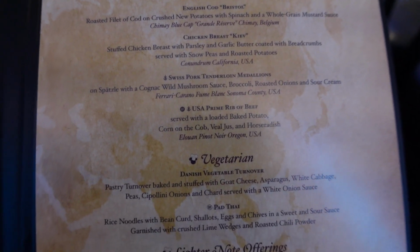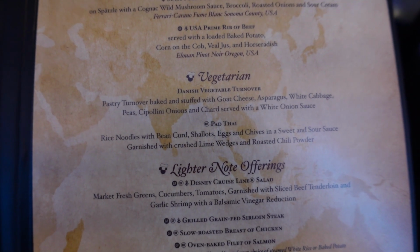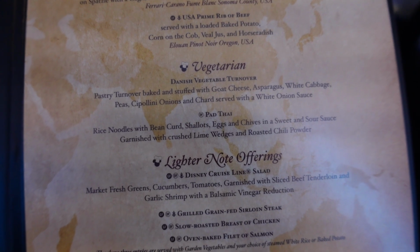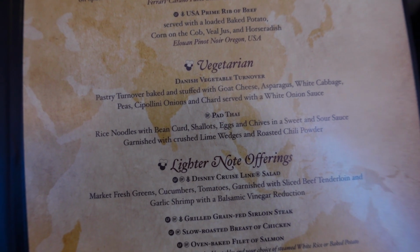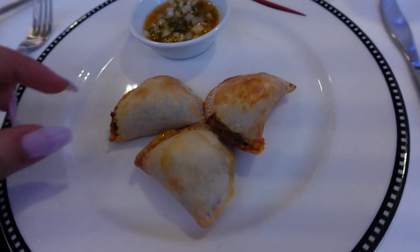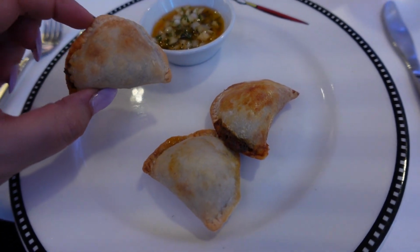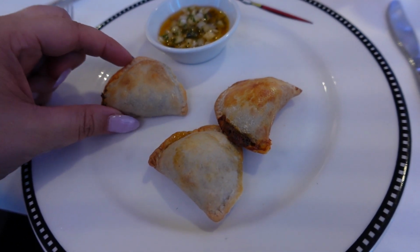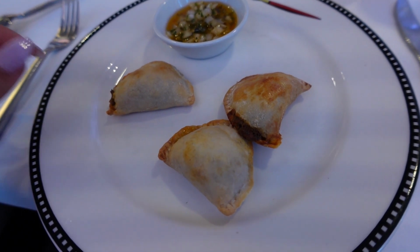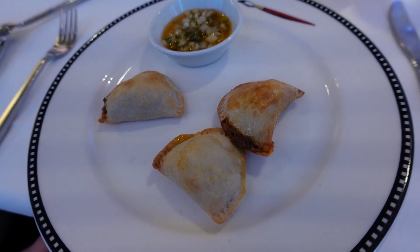So I'm gonna go for another vegetarian dish since I had such a good experience with it the other day. So I'm gonna get the pad thai as my entree and the empanadas for my appetizer. Look at how cute these empanadas are. So they're not the same. I almost thought they would serve the same thing that they served the first day, but this is different dough also. Interesting.